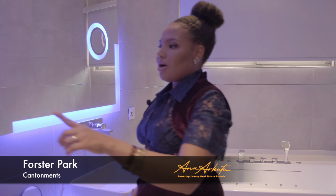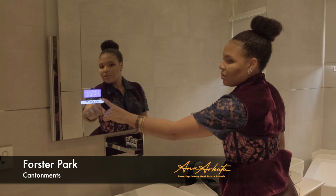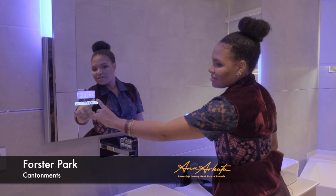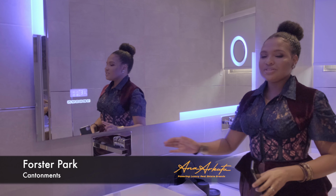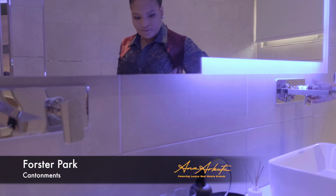Turn your mirrors off and on again to suit your mood. White? Blue? Have it whichever way you want. I love how the tubs come up and off and on.